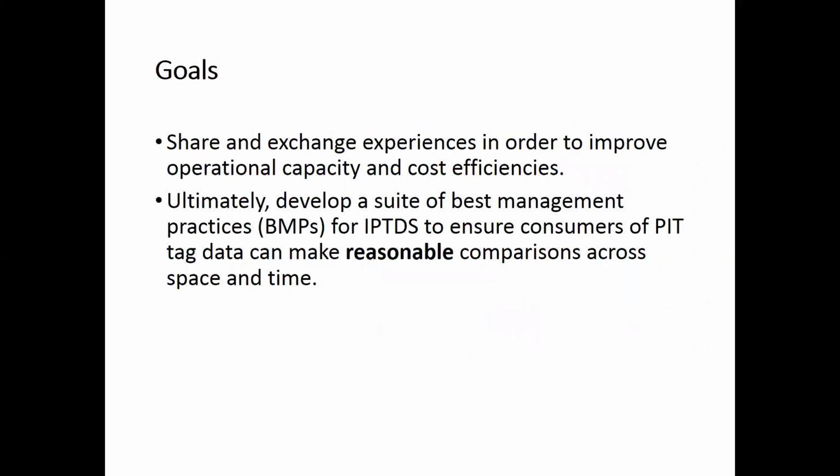So this session was originally intended to be 12 presentations of groups of individuals that operate pit-tag throughout the basin. And then at some point, we had this epiphany. We got really scared that we would have 12 great presentations, but the goals of the workshop may not quite be met.